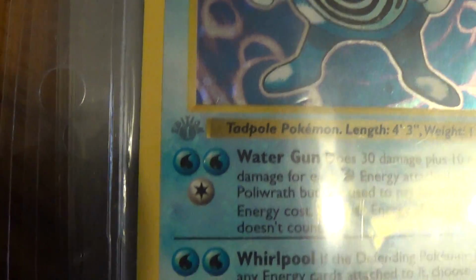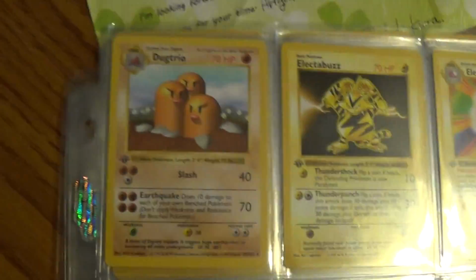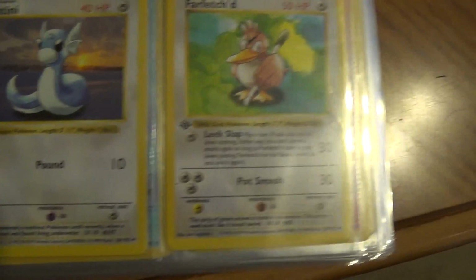I haven't decided yet if I'm going to put this up for sale. Oh wait, look at that. That's a gray stamp. I'll assemble one of those sets eventually. These, after the holos, were all described as near mint, with minor edge wear. Some of them are definitely not near mint, but that's alright. I never really expect it when I buy a used set.